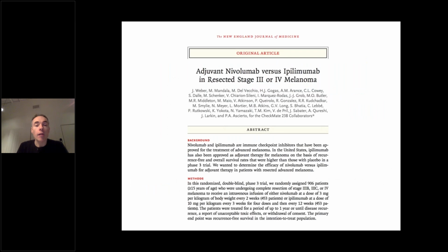Of course, half of the patients cannot receive this treatment because they don't have the BRAF mutation. And some patients would prefer a treatment to boost the immune system. So this study came by comparing nivolumab, anti-PD-1, to ipilimumab, because as I just said before, ipilimumab was shown to increase survival compared to placebo.